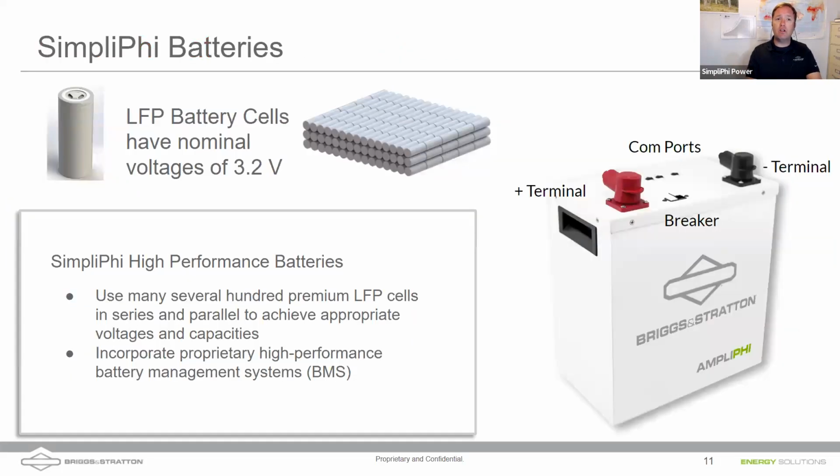This is a quick overview of the batteries. That's the idea behind the cell packs in there. Each of these individual cells are put into packs in series and parallel configurations. What you're seeing on the right is one of our communicating batteries. All of our batteries have a built-in breaker, which is great because it provides more safety, not only as an overcurrent protection device in operation, but also during installation.